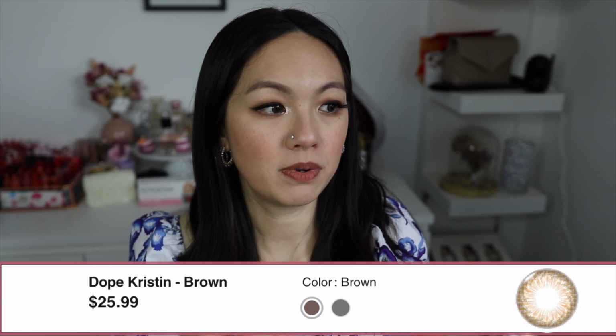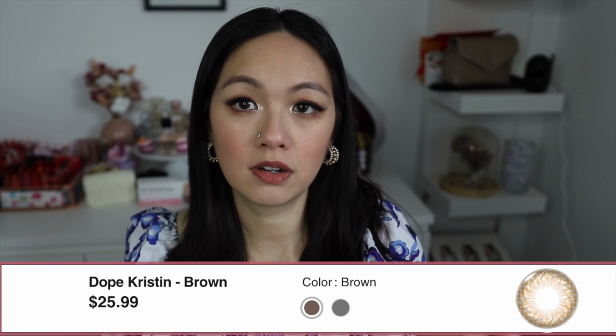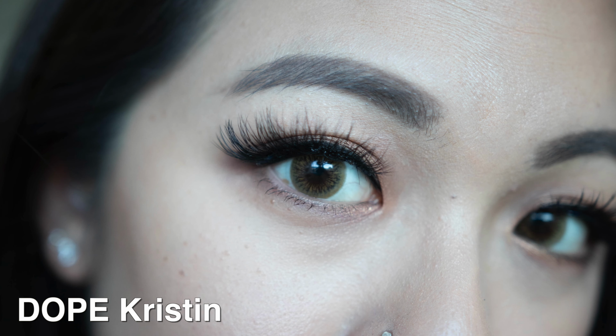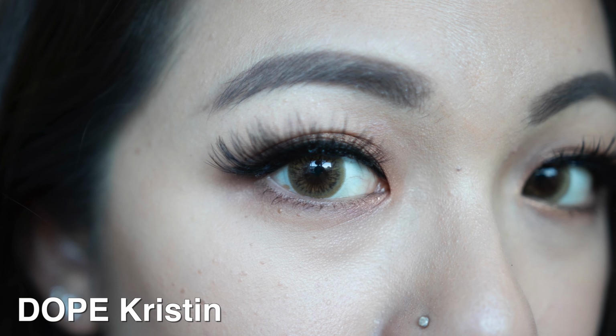This one has a bit of that spiral border around, you can see that border, but you can see spikes going inwards as well, which I thought was really cool. And then on the inside you get a mixture of that light golden spike going towards the border, and I really like all this spikiness because it really blends in with your natural eye color as well.